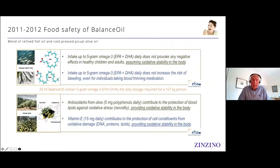And then before we can start marketing this on a bigger scale, we needed to look into the food safety of balanced oil. Is it safe to eat this much omega-3? According to the European Food Safety Authority, intake up to 5 gram omega-3 daily does not provoke any negative effects in healthy children and adults, assuming, and this is important, oxidative stability in the body. They also say that intake up to 5 gram omega-3 daily does not increase the risk of bleeding, even for individuals taking blood thinning medication. And 5 gram omega-3 is the same as you will have in 33 milliliters of balanced oil. That daily dose is required for a person who is 167 kilos. So most people will be far from this level in their daily diet.